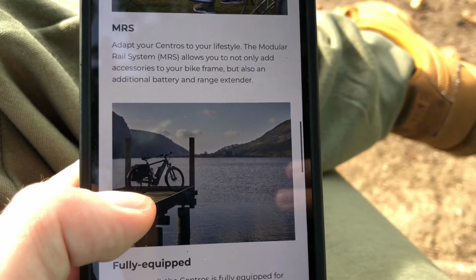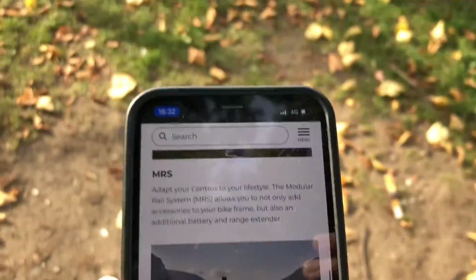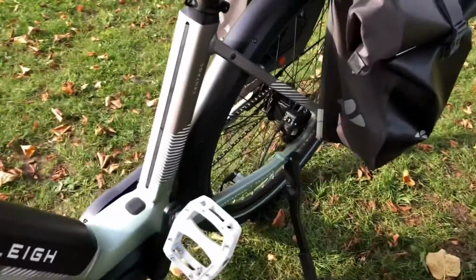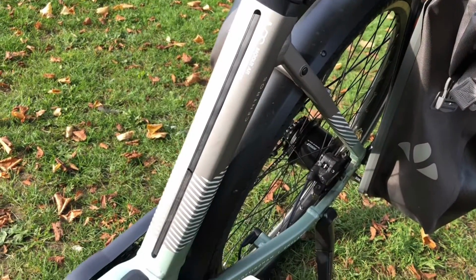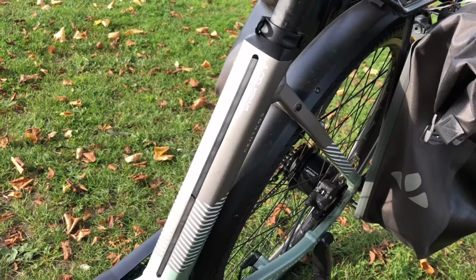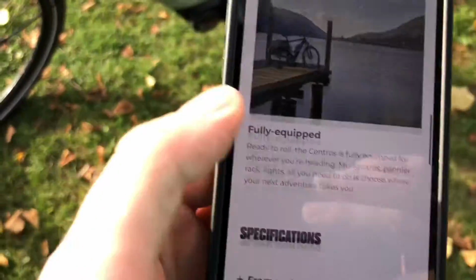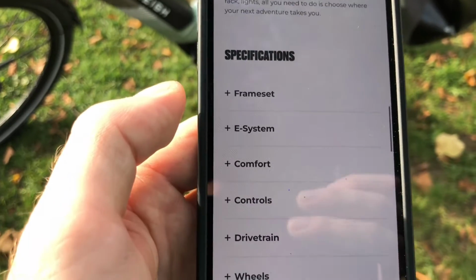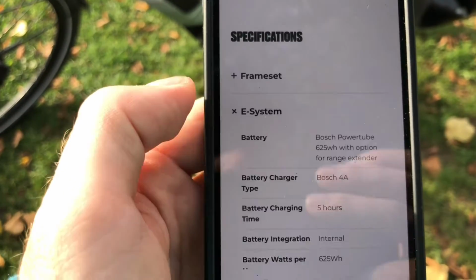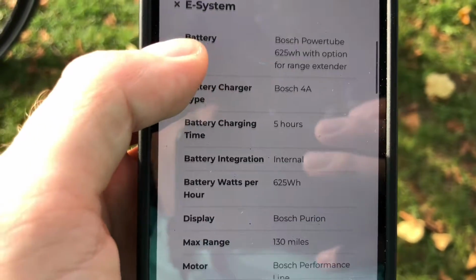Modular rail system. That's the modular rail system that they're talking about on here. That's this bit here. So you can get locks and water bottles and things that fit in there. That's the modular rail system they're talking about. Specifications, let's have a look. New system, there we go, the Bosch power line.